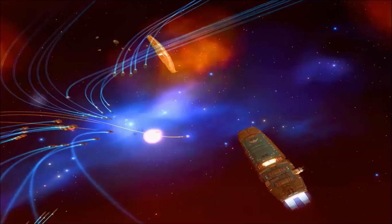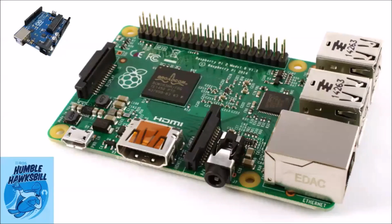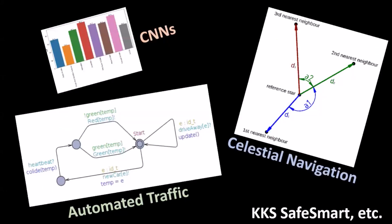They have to put on the hat of the designer and think about how such technology could help people in the future. They have to put on the hat of the engineer and the maker and figure out how to implement their ideas using technologies like microcomputers like the Raspberry Pi 4 and microcontrollers like the Arduino, and using tools like Robot Operating System.